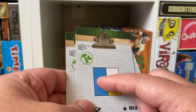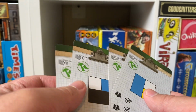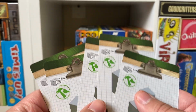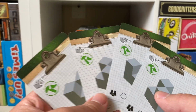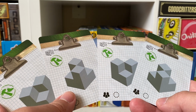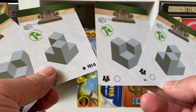And you can see the lines in here that delineate between when one block begins and another block ends, which is pretty neat. You can add more players to the game and give them these cards right here, which show you isometric views of the structure, but not any colors or any breakpoints for where blocks begin and end.